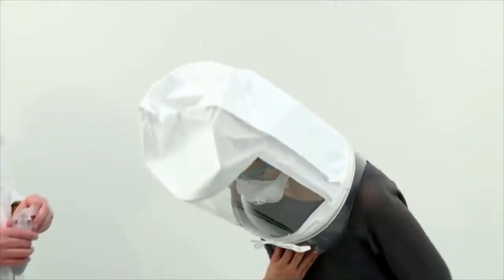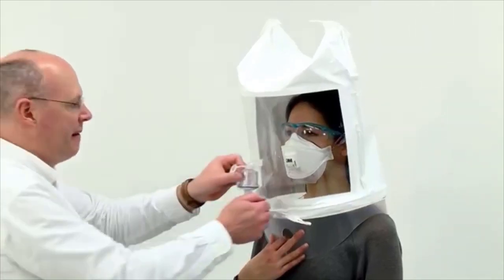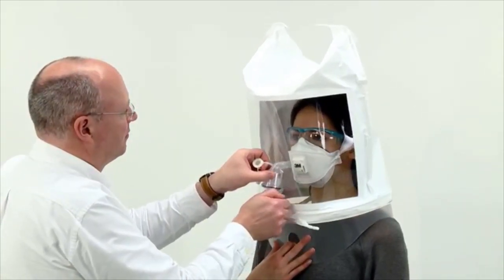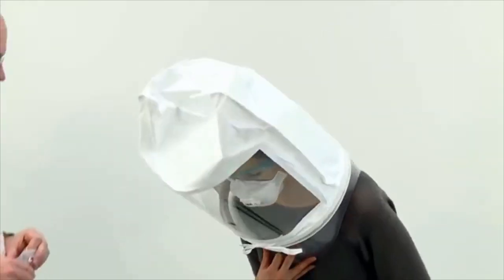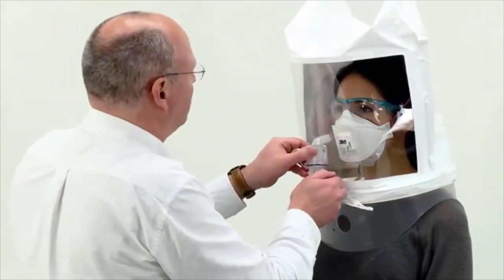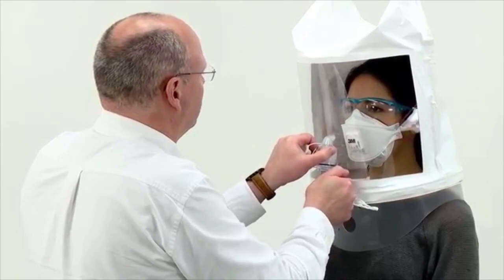After 1 minute of this exercise, ask the subject to bend at the waist, as if to touch their toes. Remember to top up the concentration every 30 seconds. Finally, ask the subject to carry out a minute of normal breathing. Remember to top up the concentration every 30 seconds.